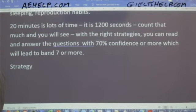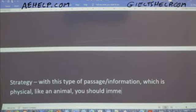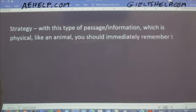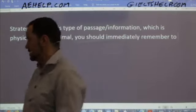Strategy. With this type of passage, or let's say information, which is physical, like an animal, you should immediately remember to, yeah, that's right, Abhishek, visualize, right? So imagine it, okay? Visualize, to visualize.